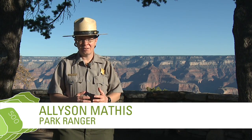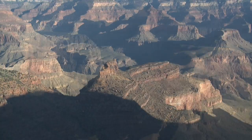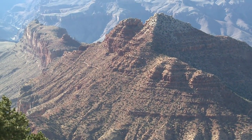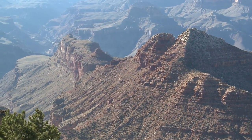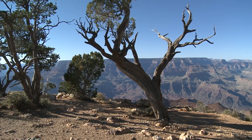There's incredible exposure of the rock record here. Unlike some landscapes where you see forests or even grasslands, at Grand Canyon, when you look into it, you see rock layer upon rock layer upon rock layer. And then the colors are spectacular. There's reds, there's greens, there's purples, and so on. And so for many people, the Grand Canyon is an inspiring landscape.